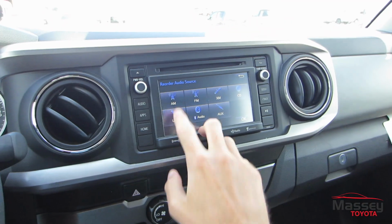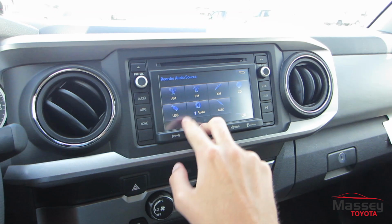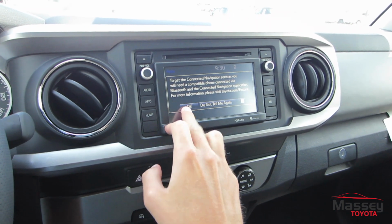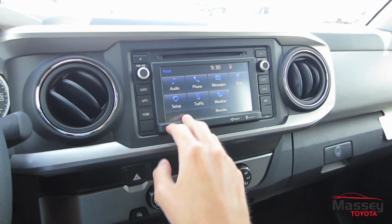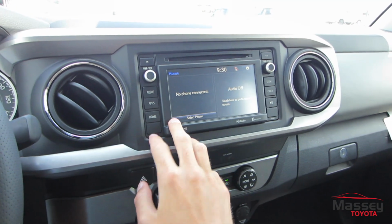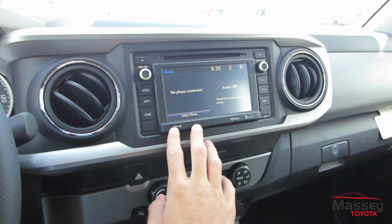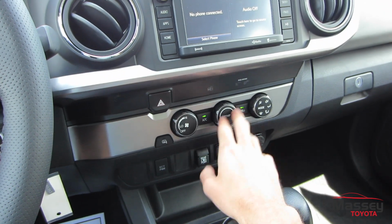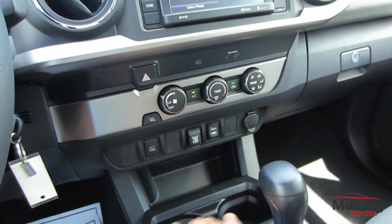Now coming to your head unit, you do have your AM, FM, XM, CD, USB, Bluetooth streaming audio, and auxiliary inputs on this model. Going to your apps, you do have your traffic and your weather data. Then going home and a little split screen view that you can customize. Below that, single zone manual climate control, so you just have your fan speed, temperature, and zones. Very simple and easy to use.